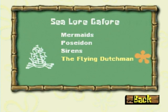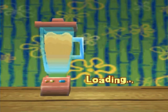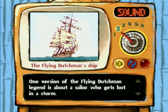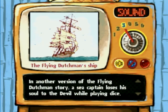The Flying Dutchman. The Flying Dutchman was a ghost ship that was doomed to sail the seas forever. One version of the Flying Dutchman legend is about a sailor who gets lost in a storm. In another version of the Flying Dutchman story, a sea captain loses his soul to the devil while playing dice.